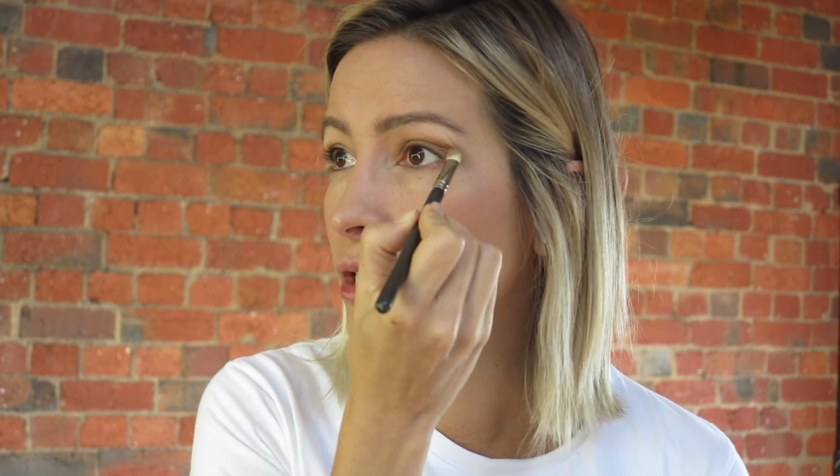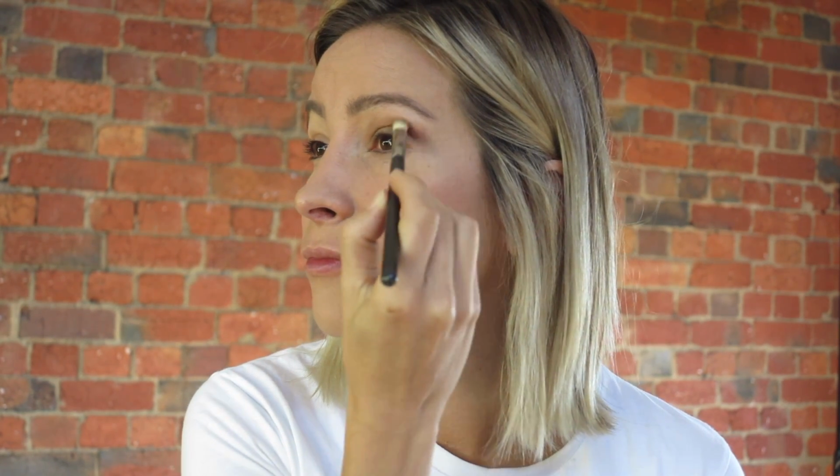So I'll start off with this one, and this one I do more all over, so from the bottom all over, and I blend it up. This eyeshadow to put on literally will take me a minute. It's so super simple. Just make sure you blend it all out.